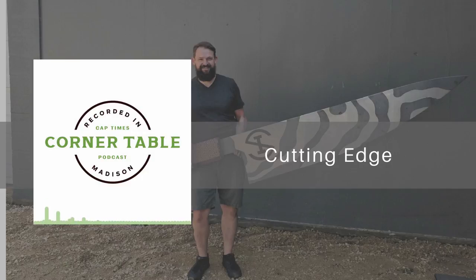Are people usually using it as a day-to-day workhorse? Do they use it as a specialty knife? I think a lot of chefs will buy these as a workhorse knife because it's a high-performance knife and it will actually make their job easier on a day-to-day basis.